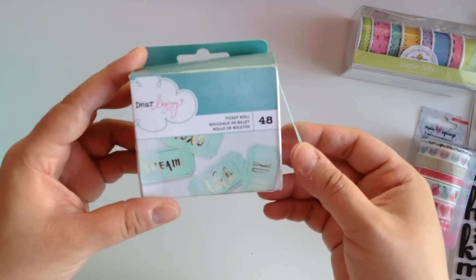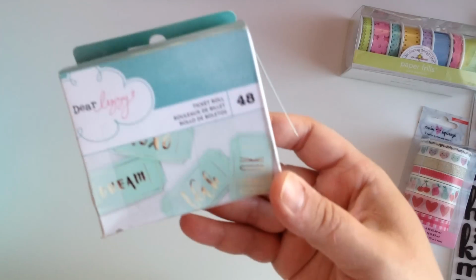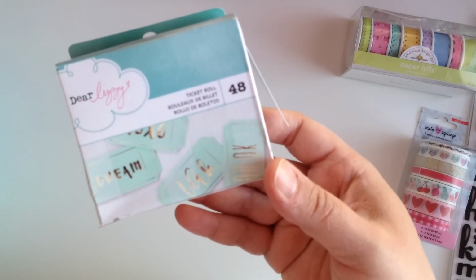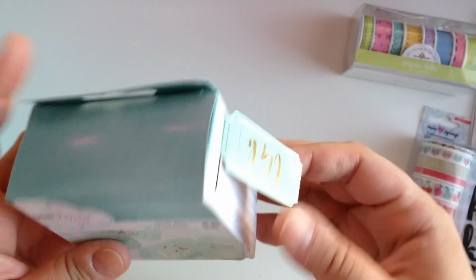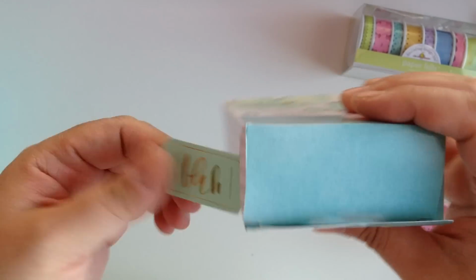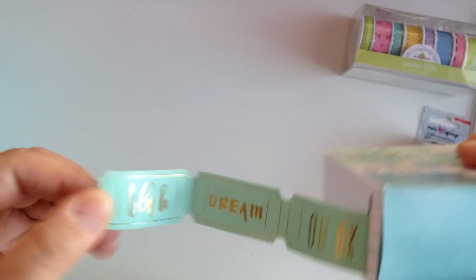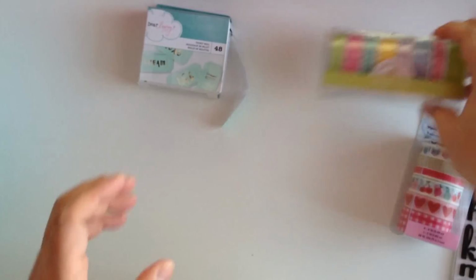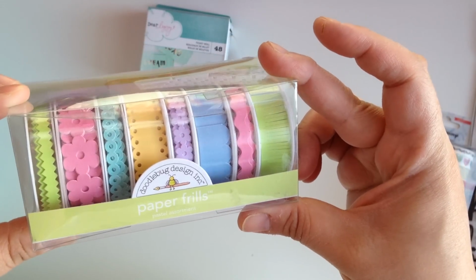Also got the Dear Lizzie ticket roll. Is it ticket roll? Let me see if I can bring the focus up. This is what it looks like. It's Dear Lizzie ticket roll. And these are like the ones you get right here. Cute. So I got that. Oh, maybe you can see it better now because I think I fixed the focus. Look at that. So cute.